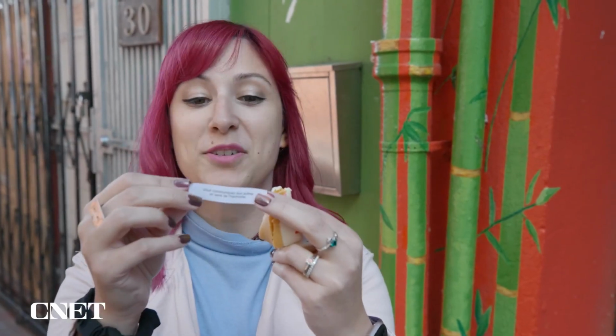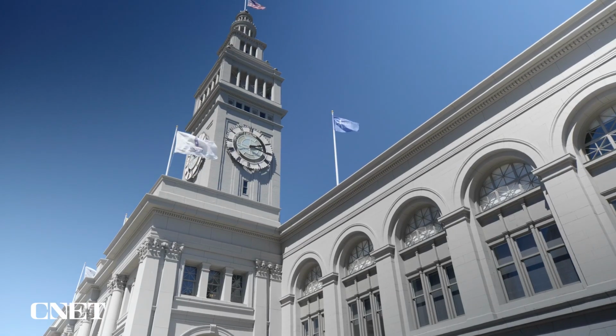You're about to get into a driverless car to go to the ferry building. How do they know?